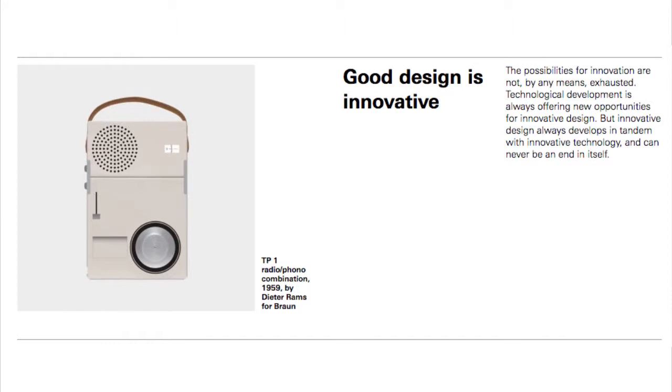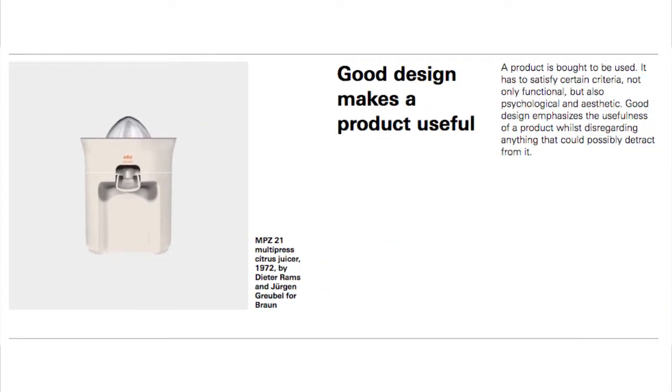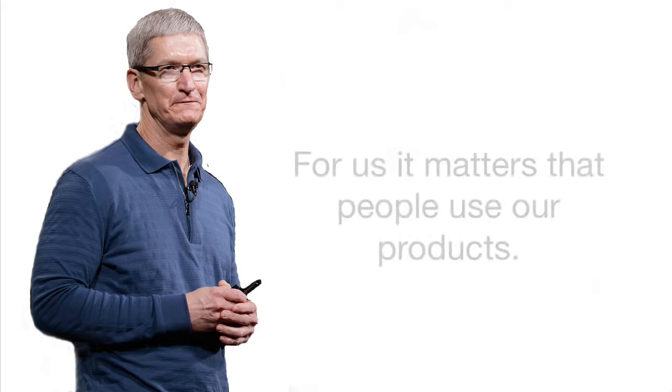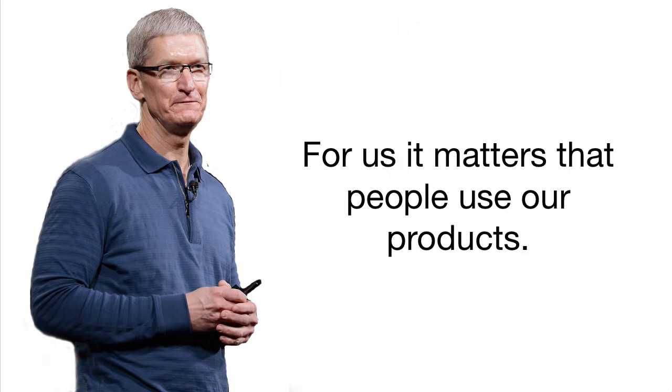Sound familiar? 2. Good design makes a product useful. A product is bought to be used. It has to satisfy certain criteria, not only functional but also psychological and aesthetic. Good design emphasizes the usefulness of a product whilst disregarding anything that could possibly distract from it. This item is important, as Tim Cook remarked in a recent Bloomberg interview. Does a unit of market share matter if it's not being used? For us, it matters that people use our products.